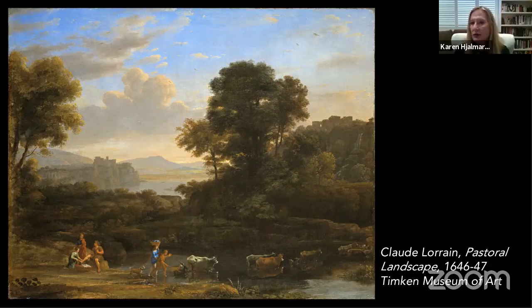He loved to study light and the effects on time of day. He also worked a great deal in Italy. So all of these artists basically had some connection with Italy. And what do we have here? Again, we have almost this Arcadian idea, this exquisite composite landscape.